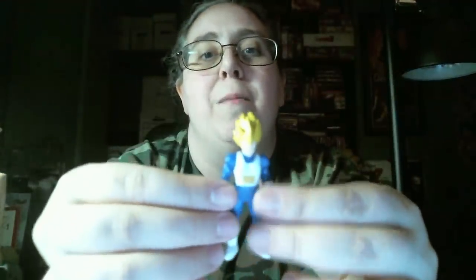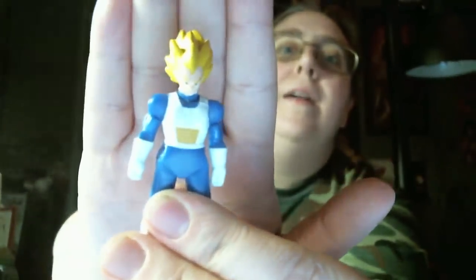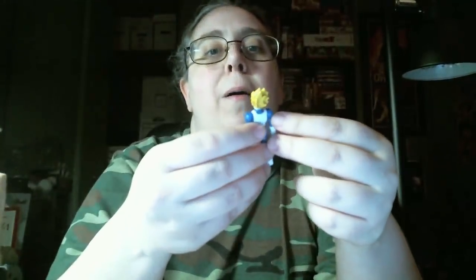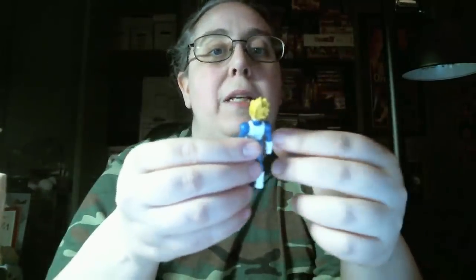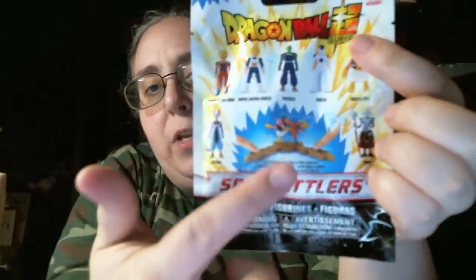The Vegeta is super floppy. I mean, this is in the running for floppiest Vegeta toy of all time. The painting on the face really is quite bad. It is not great. Definitely seen minifigure versions of Vegeta that are far better painted. But again, not terrible.